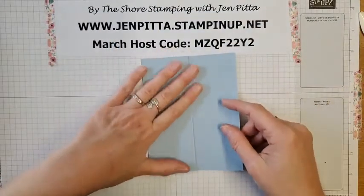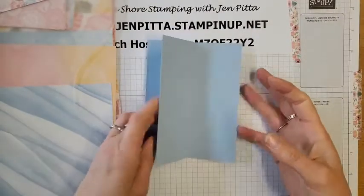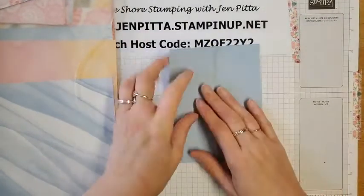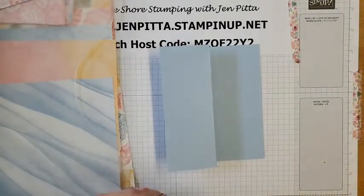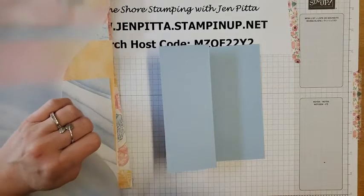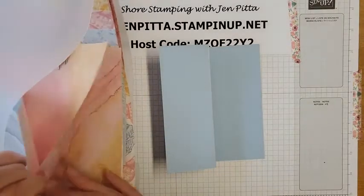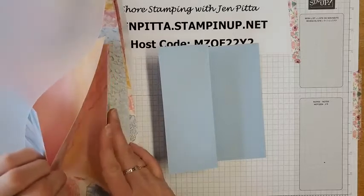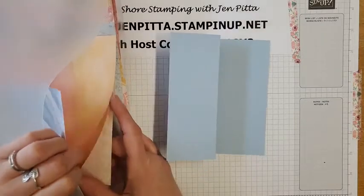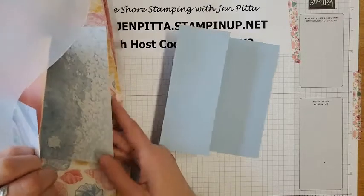Okay. All right, so we're just gonna run with this because that's the card I pulled, and I love a fun fold. You guys all love a fun fold. This one is a really easy one, so we'll go ahead and play with this. I am actually going to, I think, put some patterned paper on the background here. I'm just looking through my stuff to see what I want for that background. I'm just looking through the paper here.